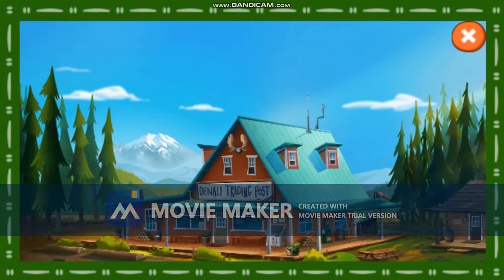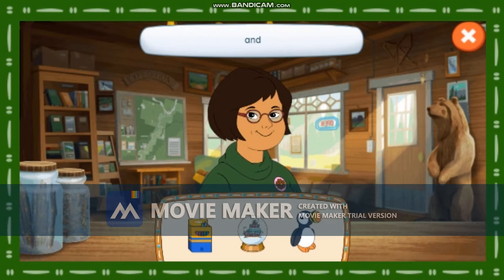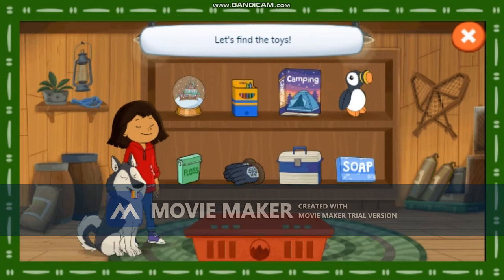Let's see who's next. Hello, Atsuk. Let's see what's on your list. Crayons, a snow globe, and a stuffed puffin. Tap the arrow to find them. Let's find the toys. A stuffed puffin. Soap.